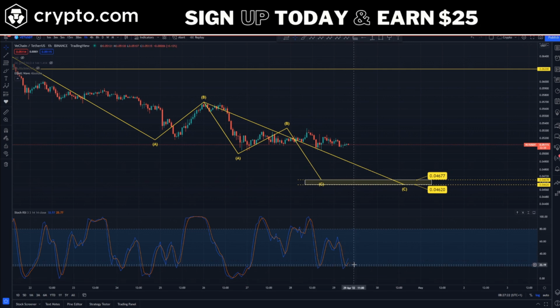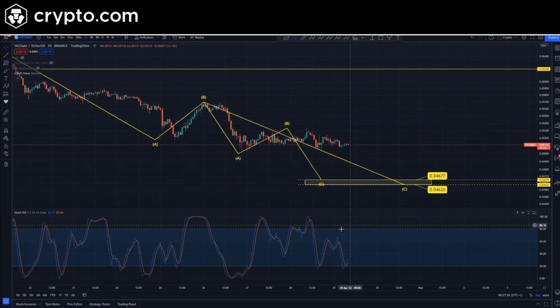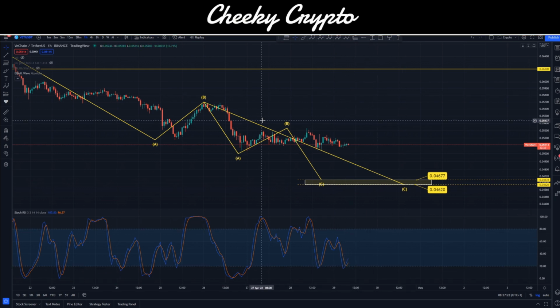This hourly chart, this stochastic RSI, I don't expect it to do anything too amazing, so we'll just keep an eye on that. We might move up higher. We might not be done with the B wave yet. That's also a possibility at this point. We haven't dropped down lower than the origin level here, so we could still move up slightly higher, and it could be some kind of double corrective pattern playing out inside the B wave.